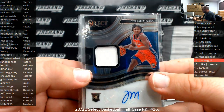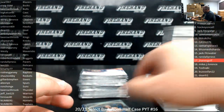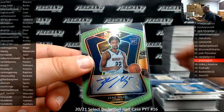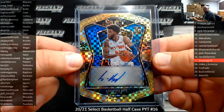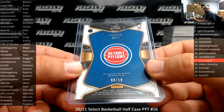Rookie jersey autos to 199, Tyrese Maxey and Tre Jones and Skylar Mays. Rookie signatures to 249, Theo Maledon. Lime green, rookie signatures to 99, Zeke Nnaji. And a gold rookie signatures to 10 of Sadiq Bey for the Pistons. And congrats again to B-Mark on hitting that one, number 8 of 10.